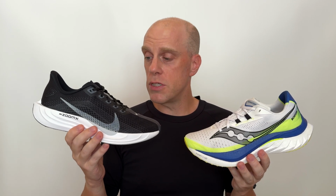But even through all of the leaks that I watched about this shoe over really the past year, maybe a little bit more, it never hit me what this shoe was going to be. I thought it would be a little bit more up-tempo from the standard Pegasus. I didn't think it would be as performance-oriented as it was. So when I got it and went out for the first runs in it, I was really shocked.